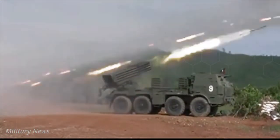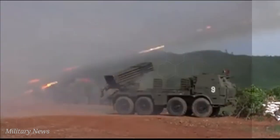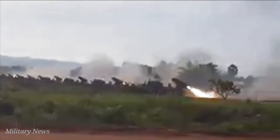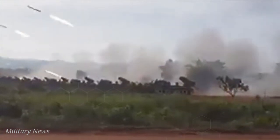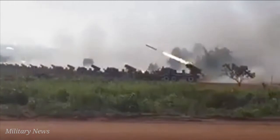However, even with the original 122 mm rockets, the same as on the Soviet BM-21 Grad, the ERM-70 is a formidable launcher. Unlike the Grad, the long 8x8 truck chassis allows for the carriage of a single full 40-rocket reload in front of the launcher.